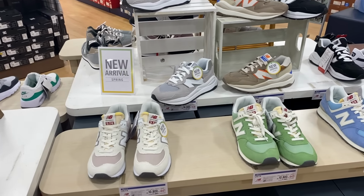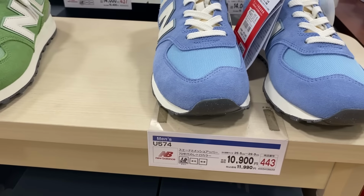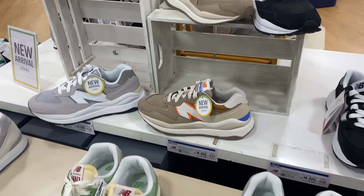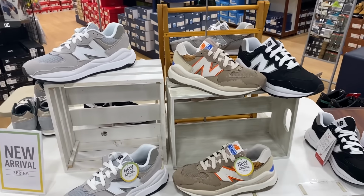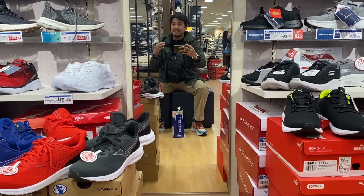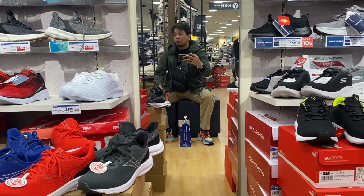They also have new arrivals here for New Balances and they are ranging at 10,900 yen. I'm not sure if those are cheap or a good price. So if you guys have good knowledge about New Balance, please let me know in the comment section. I ended up buying one, which is for my mom, which I'm kind of sad about because I wish I had used more of my funds here because they are way, way cheaper.